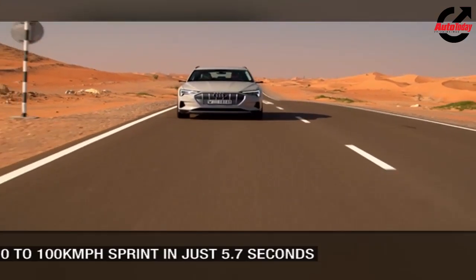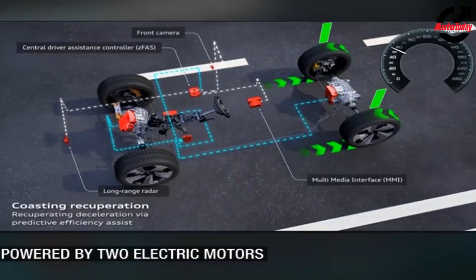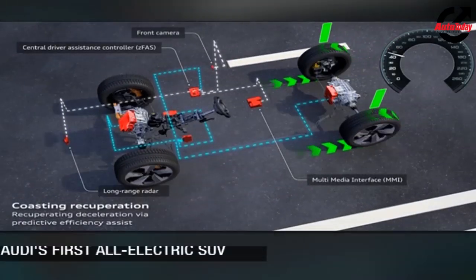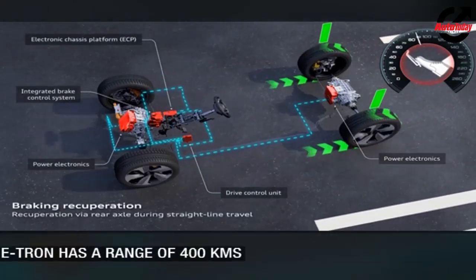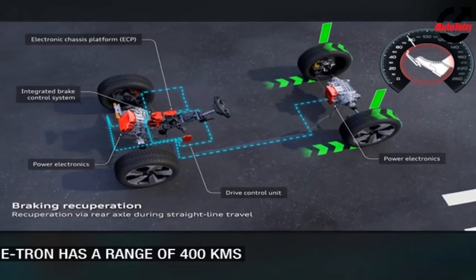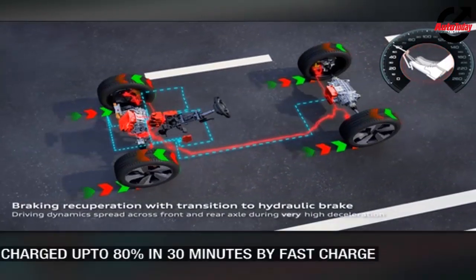The electric SUV can recover energy in 2 ways: by means of coasting recuperation when the driver releases the accelerator, or by means of braking recuperation when the brake pedal is depressed. In both cases, the electric motors function as a generator and convert kinetic energy of the Audi e-tron into electric energy.